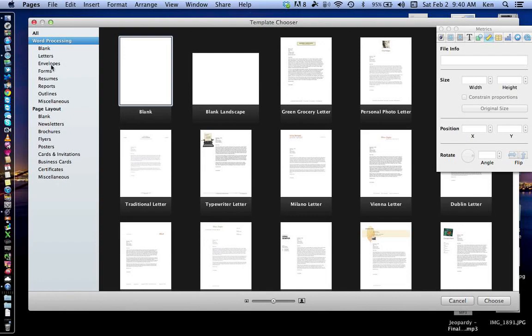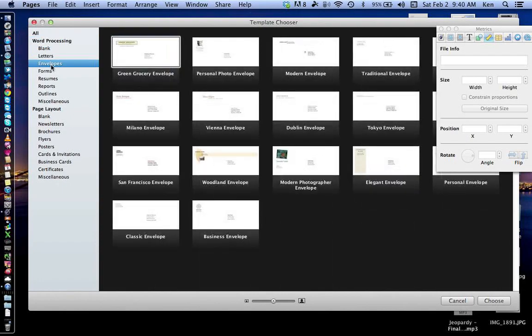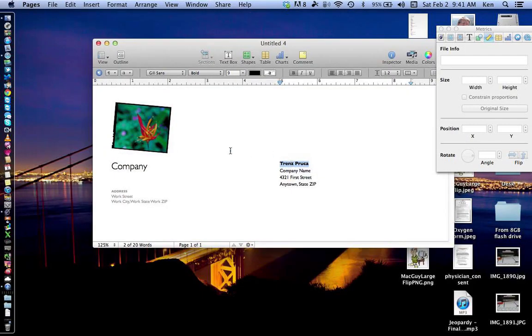And by the way, you'll notice here, envelopes. How tough is it to do an envelope? Well, it's pretty tough. If we just click on this one envelope here, let's pick this one. Oh, you know what's funny? It didn't fill it in. Usually it'll fill it in with your own return address, but I don't have a work one. And also, I can drag someone's address from my address book into here. Let me show you this. This is going to be the teaser.